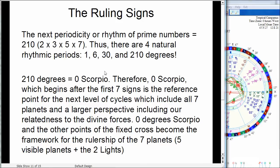Now, this continues. The ruling signs. This is really amazing. Let's take the next periodicity, the next rhythm of prime numbers. Remember, the first rhythm was 2. The next rhythm was 6, 2 times 3, right? Remember from the beginning of the lecture. You can distribute the prime numbers every 6. The third rhythm is 2 times 3 times 5. That creates the zodiac signs.